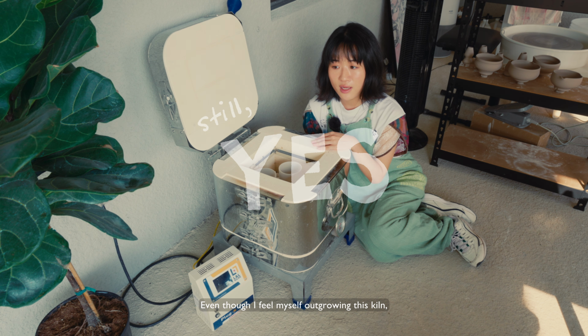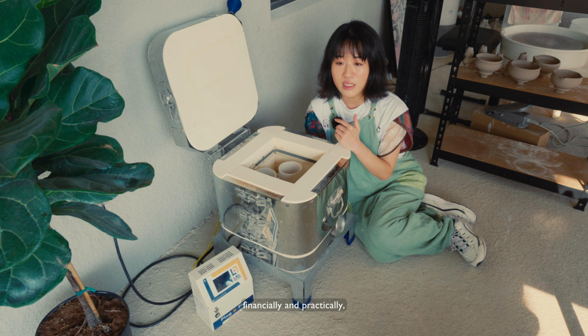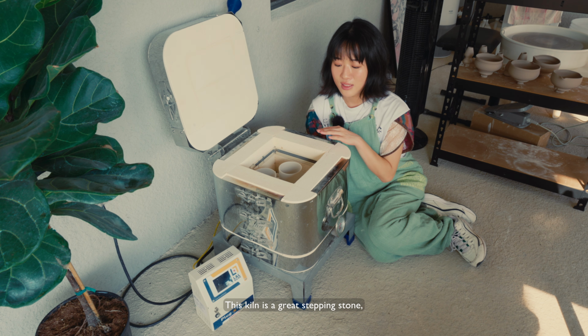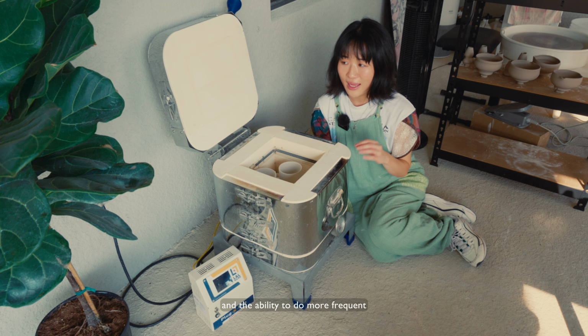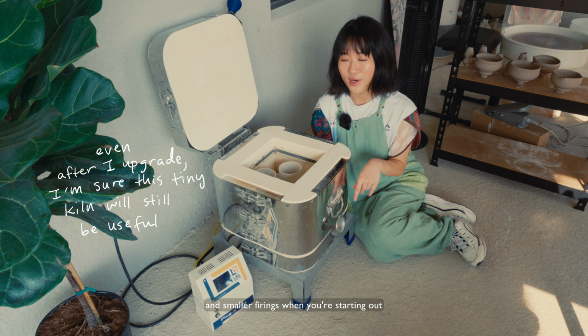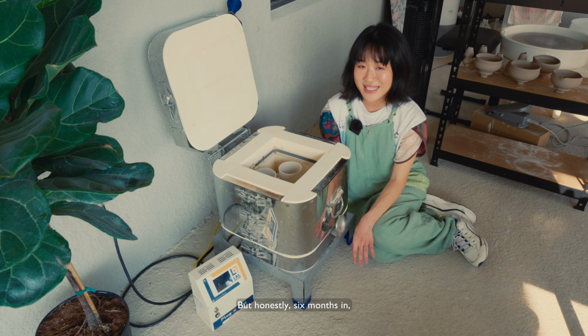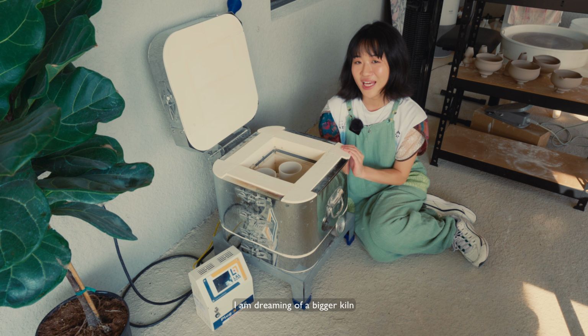Even though I feel myself outgrowing this kiln, it still made the most sense for me financially and practically to start small. This kiln is a great stepping stone, and the ability to do more frequent and smaller firings when you're starting out is definitely an underrated plus. But honestly, 6 months in, I am dreaming of a bigger kiln.